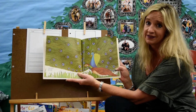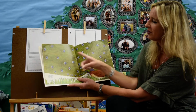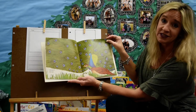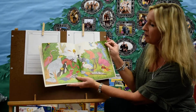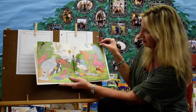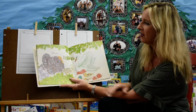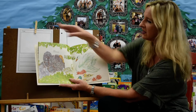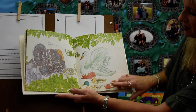This is a peacock. Do you know if this is the boy peacock or the girl peacock? There's their eggs. It's the boy. He has to look really pretty to attract the girls. Every bird, wild. Look at all those birds. I see a flamingo, Brenna. Tame does the same. So we've got wild birds that live out in the wild and tame birds that you might see around a pond or a farm.